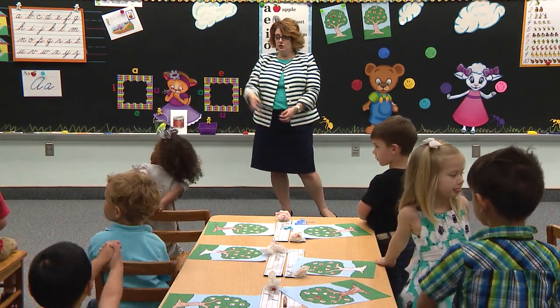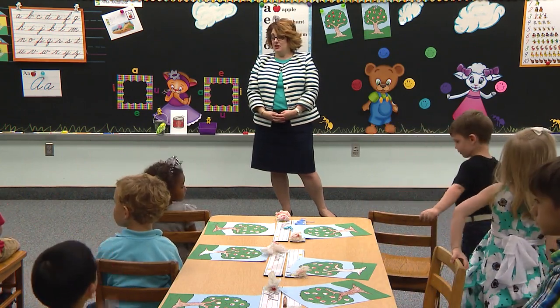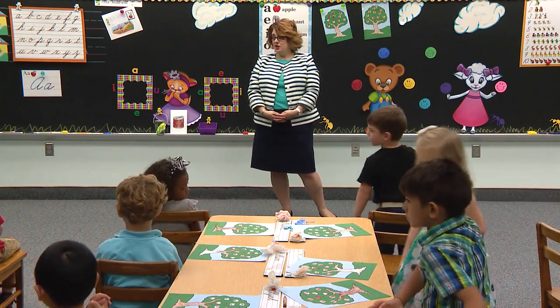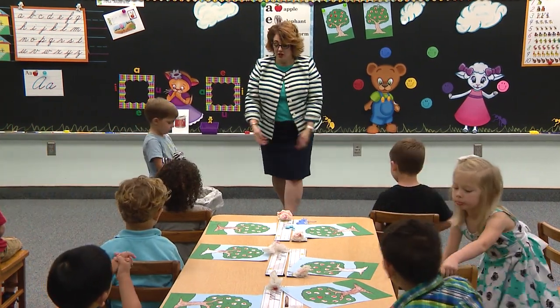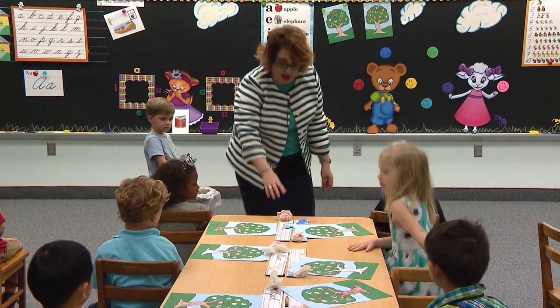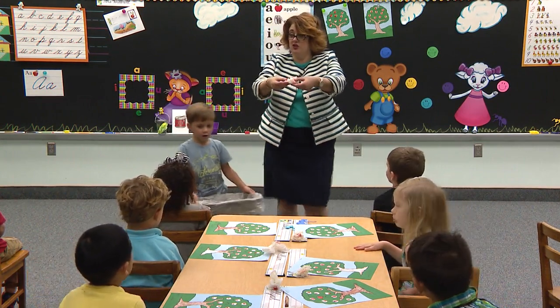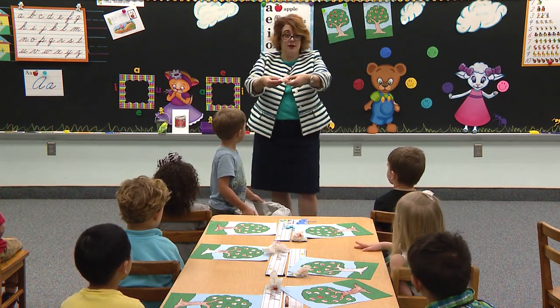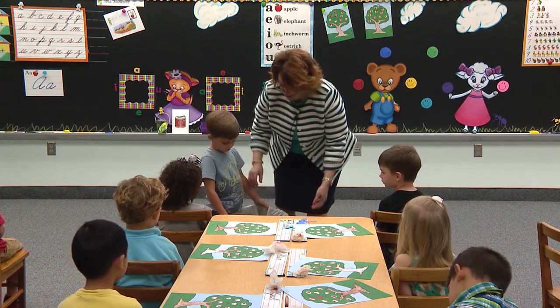I like the way Luke turned his chair to the front and he has his hands in his lap. He is waiting patiently. Good job. Now, I need your help. You watch Mrs. Stewart. You're going to pick up your paint and your trash and carry it like this so you do not drop it and you don't get paint on anything else. And you're going to carry it and you're going to come put it in the bucket.